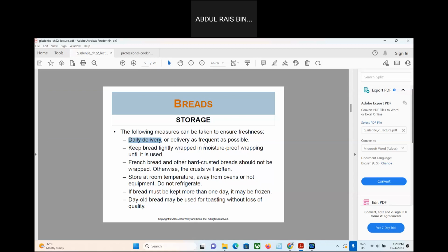Okay. What's the most important thing? Keep bread tightly wrapped in moisture-proof wrapping until it is used.